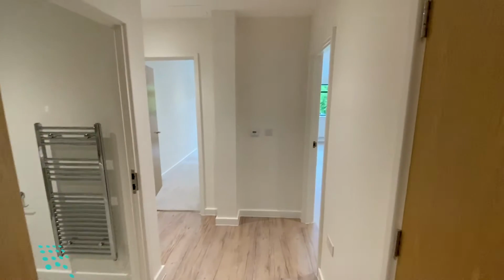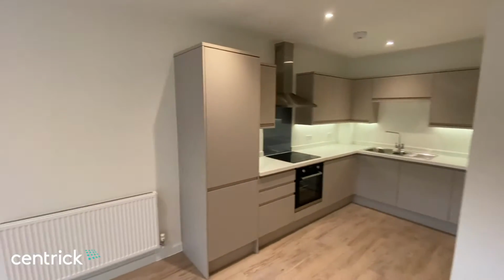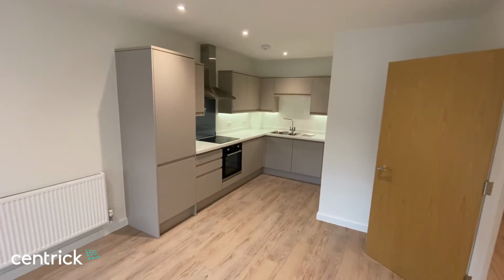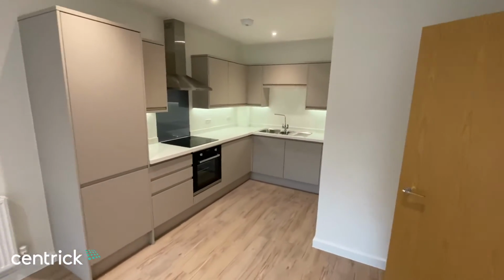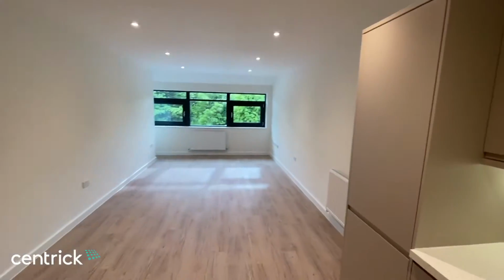Hi, I'm James from Centric, and this is a two-bedroom, two-bathroom, top-floor apartment available at the popular Oxford Road development in Moseley. Moseley is a really leafy suburb of Birmingham. It's about 5 minutes outside by car, or about 15 minutes by bus.